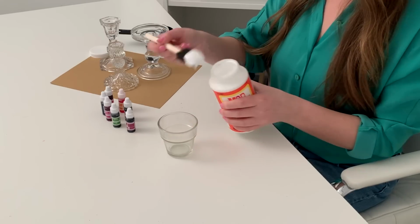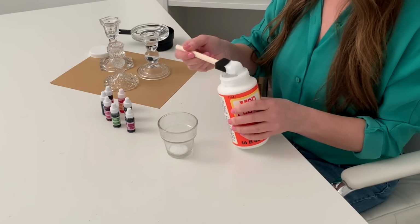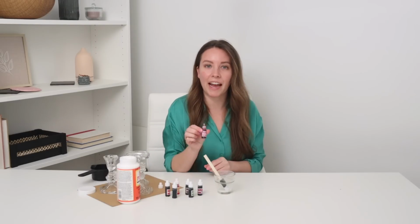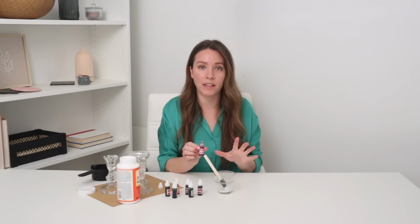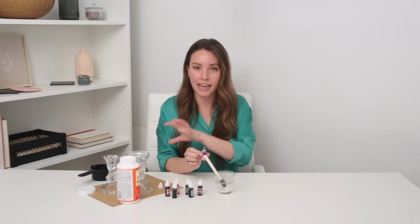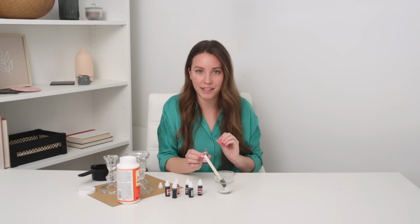So I'm gonna add a bit of this into this little container. This is gonna be my mixing container, and I'm just going to wash it out in between colors. I'm gonna add just 1 to 2 drops in here because I want the color to be really, really light. And I'm actually gonna add some water this time around. Last time I didn't add water, but I want this to be watery so that I can dab it onto these candlesticks and have it be kind of runny. So hopefully that works.